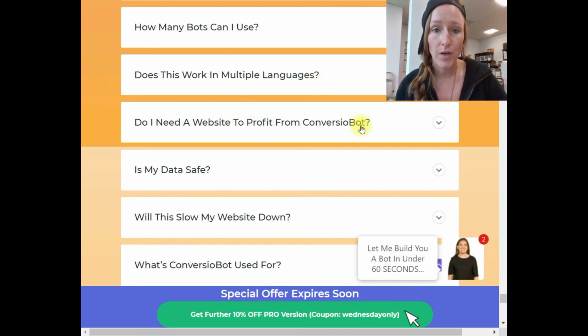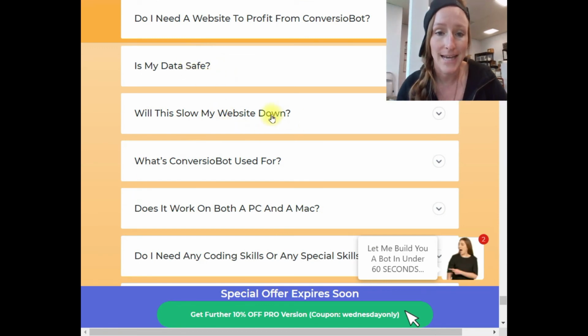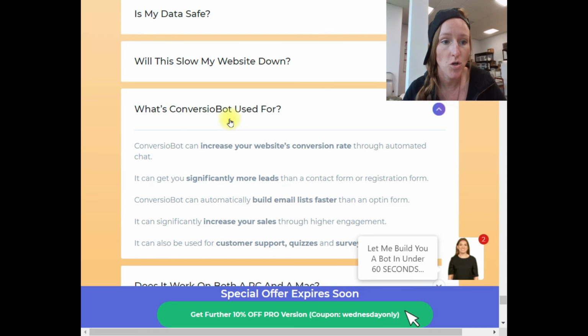Do I need a website to profit from Conversiobot? No, you don't. You can make your own template and then sell it because they give you a license, or you can use their link and put it on any third-party site. So if you're an affiliate marketer and you don't have a website, you don't need one. Is my data safe? Yes. Will this slow my website down? No.